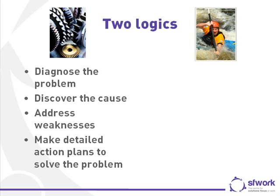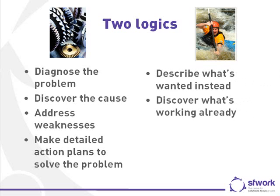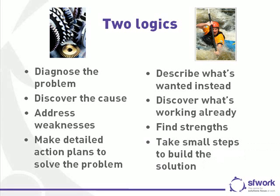Well, in solution building, you don't do any of that at all. There's a whole set of other things to do, starting with describing what you want instead. Rather than the cause of the problem, what do you want instead? Then we have discovering what's working already. We have finding the strengths of the people and the processes that are helping that to work. And then we have taking small steps to build on what's working to build the solution. And this can be amazingly effective at building progress rapidly in really tough situations where things are changing all the time.